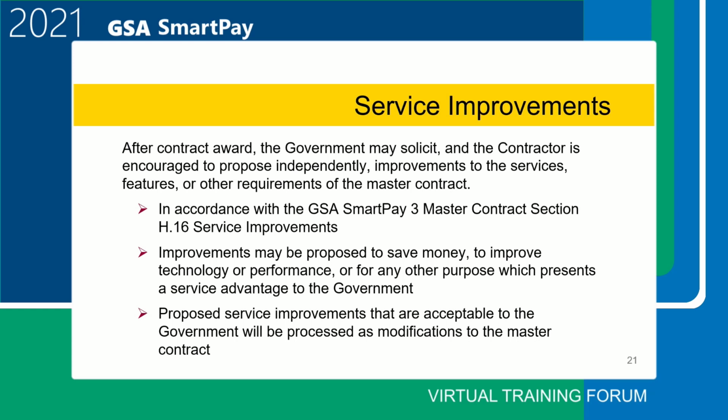In accordance with the GSA SmartPay 3 master contract, section H.16, service improvements. Improvements may be proposed to save money, to improve technology or performance, or for any other purposes which present a service advantage to the government. Proposed service improvements that are acceptable to the government will be processed as modifications to the master contract. This occurred immediately after contract award. Both banks proposed a service enhancement to be considered under their respective contracts.